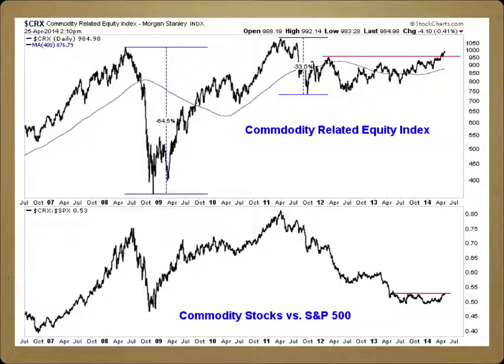We have my favorite long-term moving average, the 400-day moving average. We can see that starting to rise again, and the market hasn't been above a rising 400-day moving average since early 2011. So that's a very good sign that we could see a new bull move here.